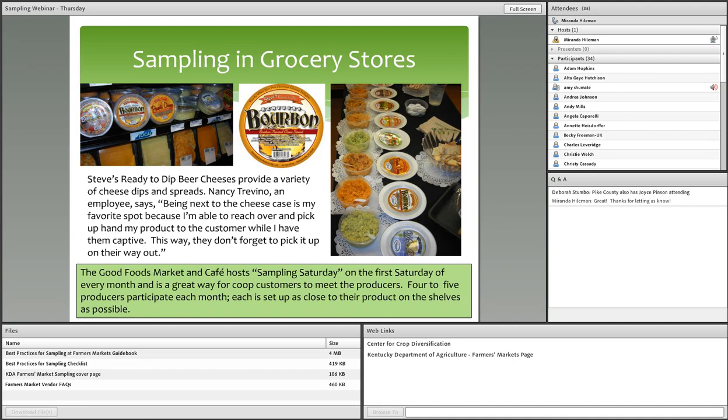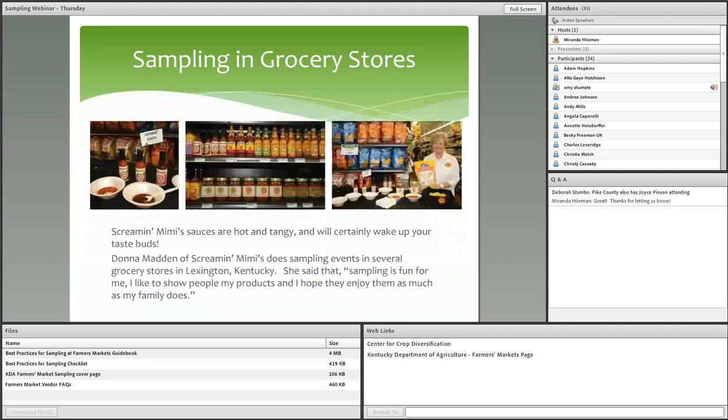You can see here, Nancy Trevino, who does sampling for Steve's Ready-to-Dip beer cheeses, loves being next to the cheese case because she's able to reach over and pick up her product and hand it to the customer while she has them captive. And this way, they don't forget to pick it up on their way out. Donna Madden of Screamy Meanies sauces and salsas says the same thing, that she's really happy that she can be really close to her products, and they also set her up right in front of the chips, so if people are purchasing salsas, they can grab a bag of chips to go along with it.